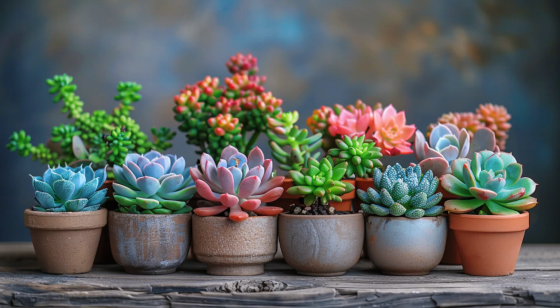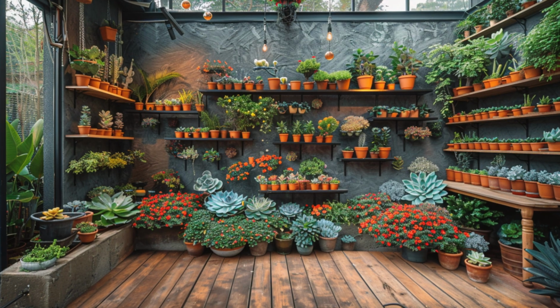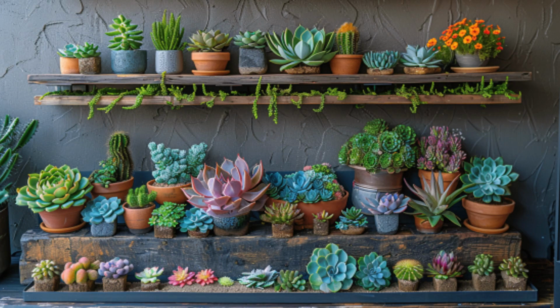White plates, bowls and glasses are visible in the lower recessed area. The kitchen has a concrete, gray-toned backsplash and wood cabinetry. Natural light enters from windows in the background. Plants and greenery are incorporated throughout the design, including potted plants in the background and herbs growing in the planters.